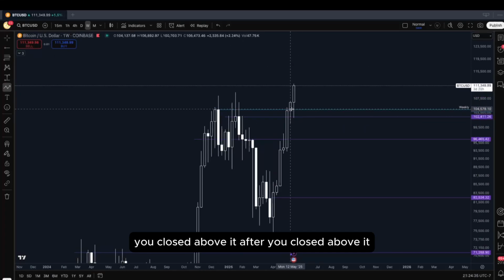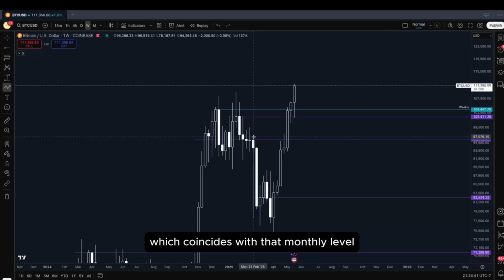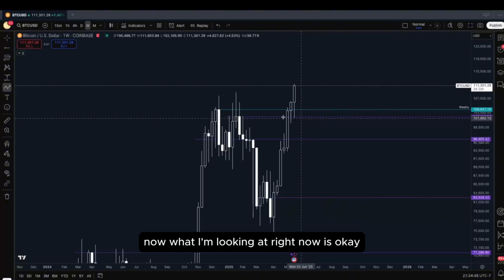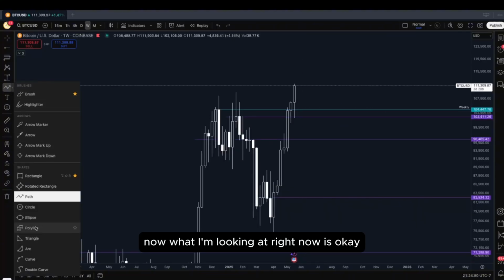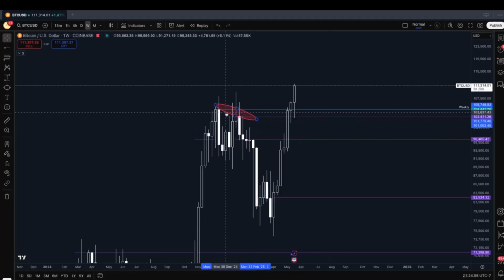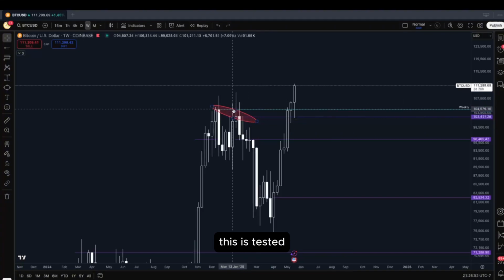You closed above it. After you closed above it, what did you do? You retested another weekly, which coincides with that monthly level that I marked earlier at 102.4 as well. So that gave a retest. Now, what I'm looking at right now is, okay, these levels here are now tested. I use this little ellipse oval to say, hey, this is tested.